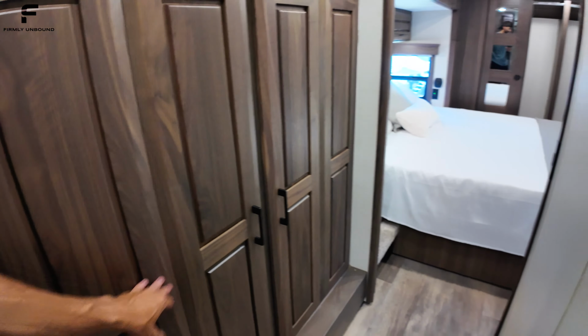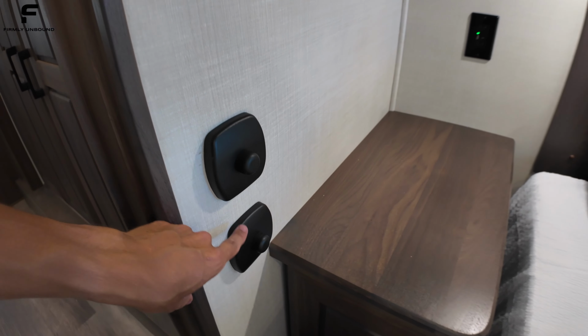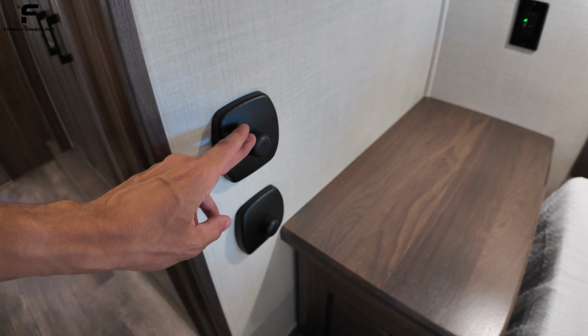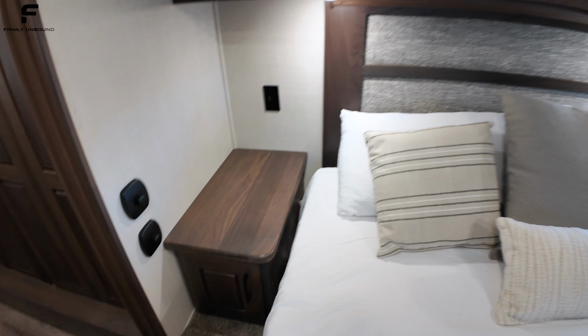Then we get back into the bedroom. Love the door that you have here. So this slides close like that, and then push that latch down to close it. Sits between the door pieces right here. King size bed in the bedroom. You have a nightstand right here. Dimmable controls on your lights with these knobs. These will allow you to dim all the lights in the bedroom, whether it's the lights over your head or in the ceiling.